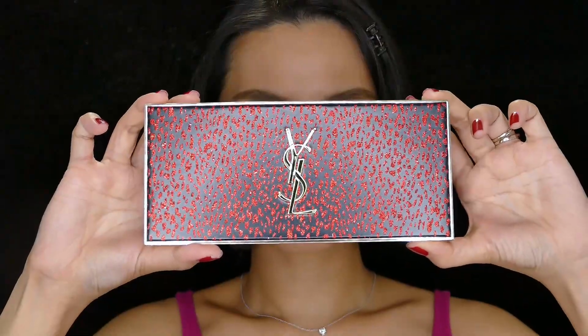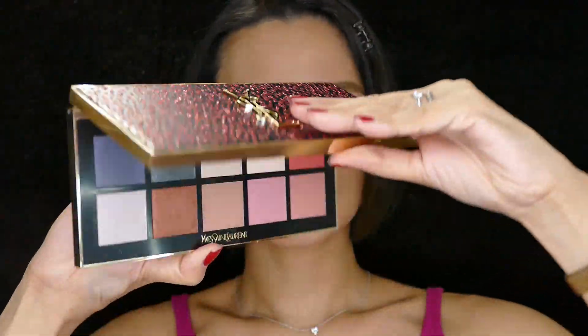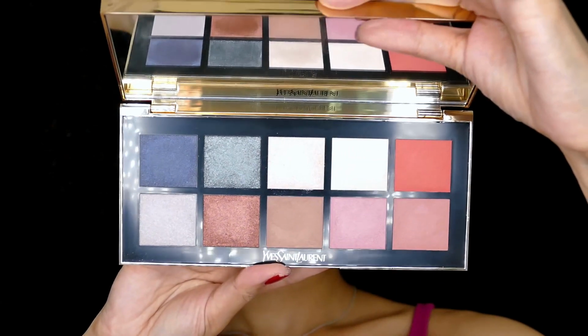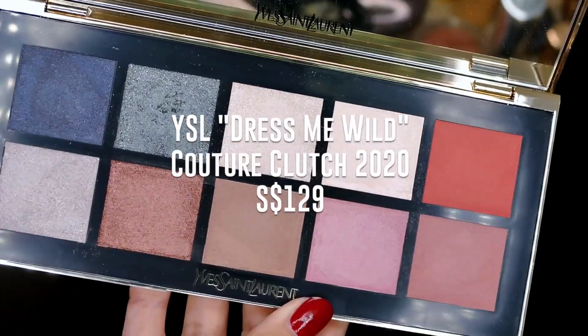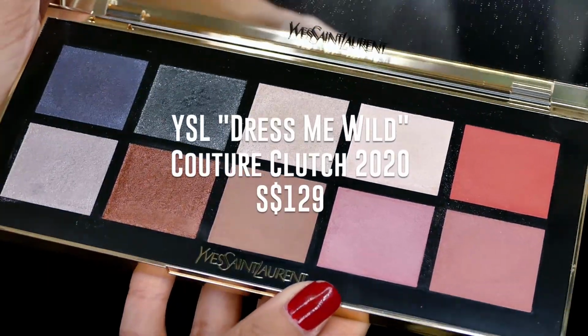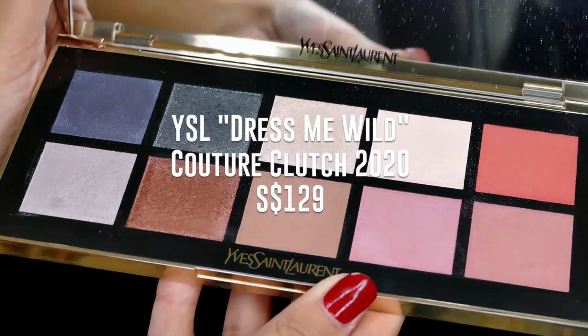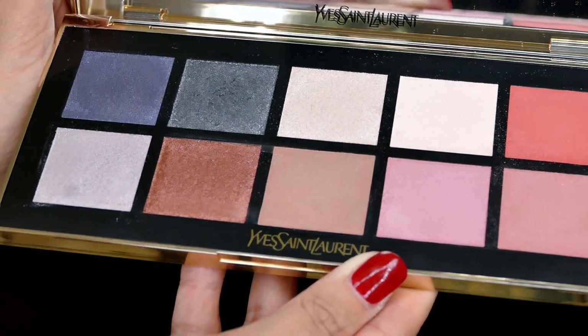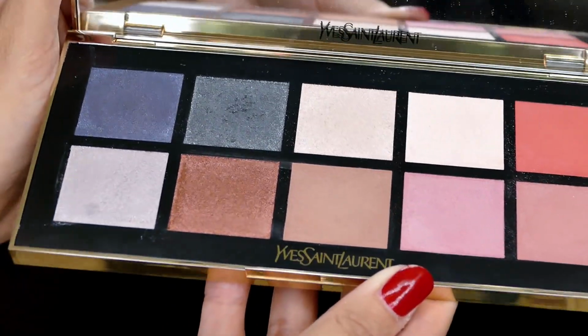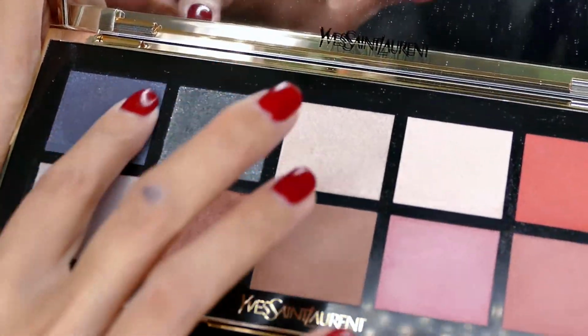Hey guys, this is going to be a quick and to-the-point review of the new YSL Holiday 2020 Dress Me Wild Couture Color Clutch. This is a limited edition eye and cheek palette. It comes with 4 eyeshadow shades and 6 cheek colors, although there really isn't a rule if you want to swap things around and use the colors wherever you want.